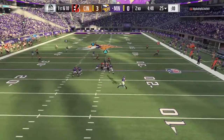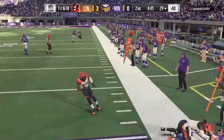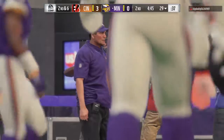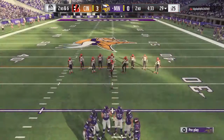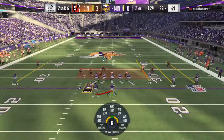Keenum now on first down. Escaping the pressure right. He'll wind up getting right about 4 there on the scramble, and it's 2nd down. Okay, he's not going to get the first down, but this is still a nice job of buying some time and then running to get to the sideline and get out of bounds and avoid the big hit.